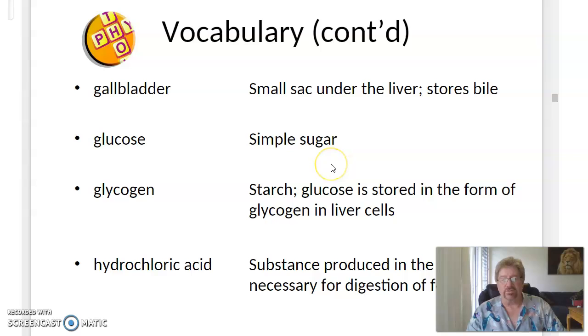Glucose: simple sugar, blood sugar. Glycogen: starch. Glucose is blood sugar, guys. It's essential for life. We have it stored in our body in the form of starch called glycogen, and it's stored in the skeletal muscles and in the liver. If our blood sugar starts falling, the body mobilizes that and breaks it back into glucose.